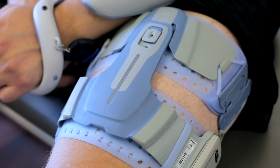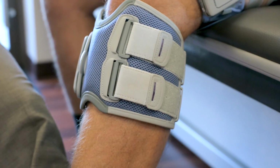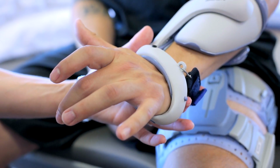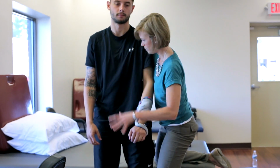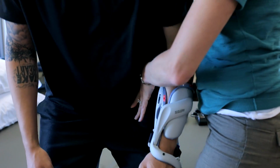FES, or Functional Electrical Stimulation, is another innovative tool that allows for enhanced somatosensory and sensory integration to improve movement control. FES is a neuroprosthesis that is attached to the limb, and it works by depolarizing the nerve to activate movement of that limb and drive motor control to facilitate neuromuscular reeducation.